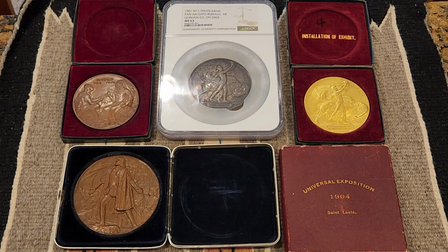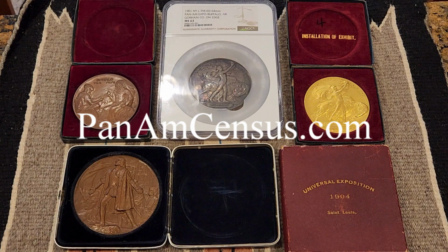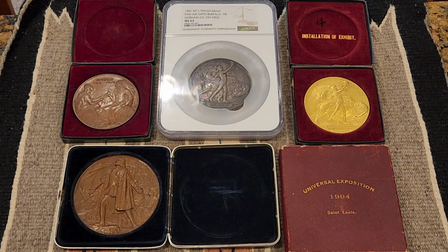In addition to reviewing our current knowledge and understanding of these medals, this video series will also serve as an introduction to our new website devoted to these medals, panamcensus.com, with its census of each of the known medals still in existence, and an invitation to participate in the census for those who own examples of these medals or who know of examples of these medals.